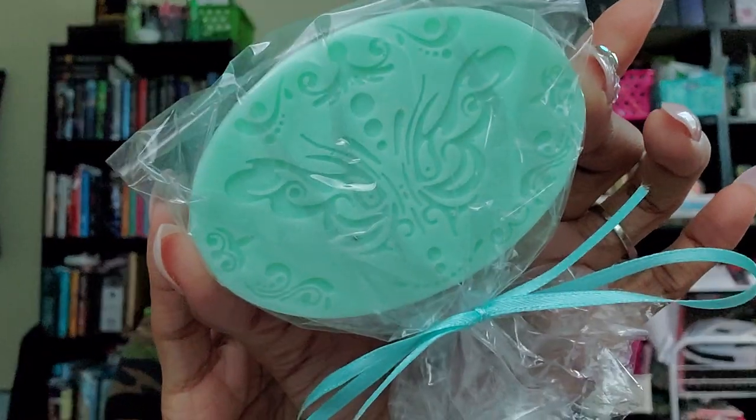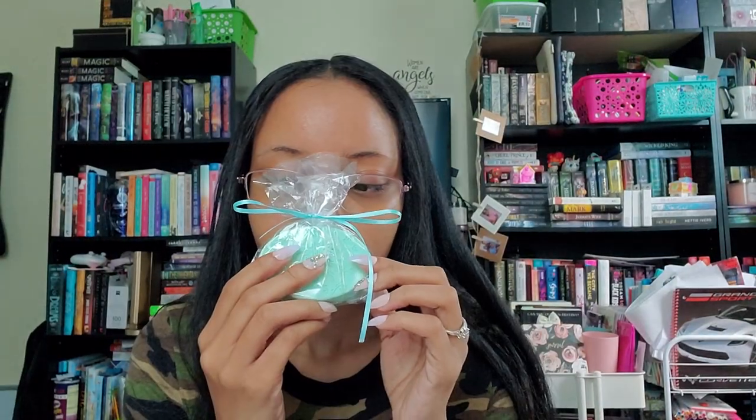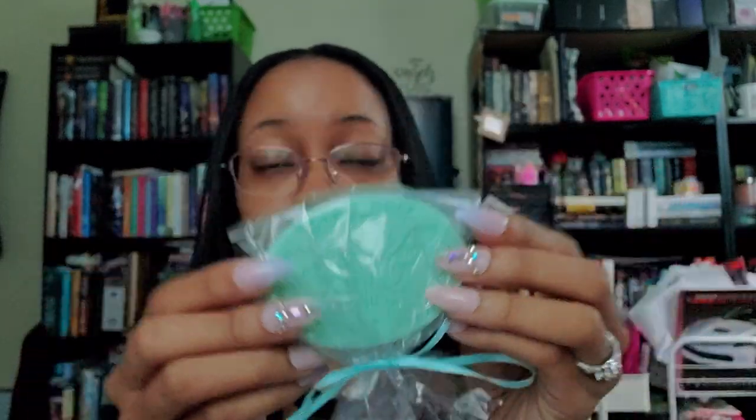Then I'm assuming this is soap. Yes, this is goat's milk soap. Now, I have one of her soaps. Oh, you guys can't see it, can you? I have one of her soaps up there on my dresser, and it's goat milk, and I love that soap so much. It's amazing. So I have a new one, and this one has a butterfly on it. Oh my gosh, yes. But this one has magnolia and peony fragrance. I can somewhat smell it. I love her soaps. That goat milk soap is bomb. It cleans my hands.